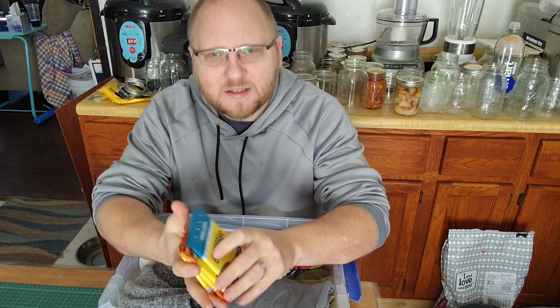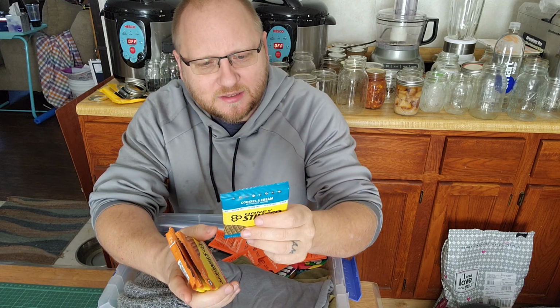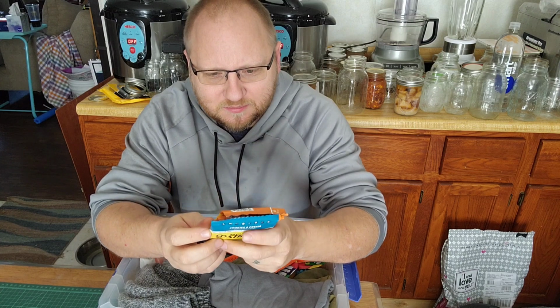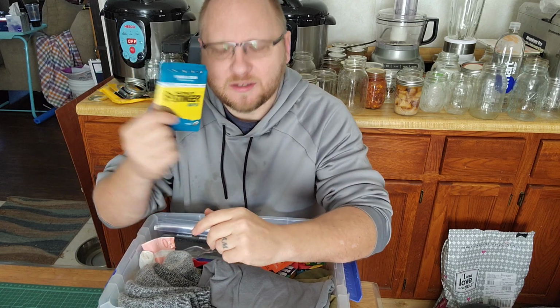So we got these Honey Stingers. We bought a variety pack off of Amazon for 20 bucks. They're pretty darn good for what they are. They're basically like little waffly cracker things. As long as you don't abuse them too much, they're not going to break like most crackers will, which is why I like them. And they taste pretty good. Each one of these is 140 calories.